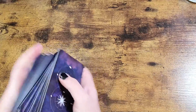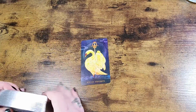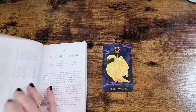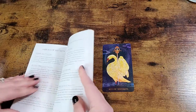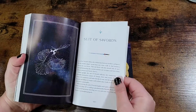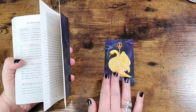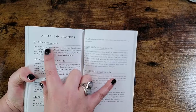All right. Can I get a card to read, please? All right, Ace of Swords. Go to the handy dandy table of contents. All right, 174. Okay, so first off, I wanted to show you that we have a little blurb about the suit, talking about what goes on with it. And then before we even get to the specific card, we have the actual animal that's on it.